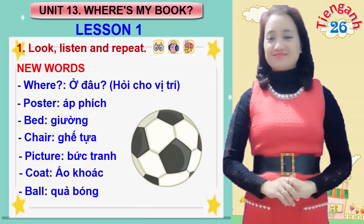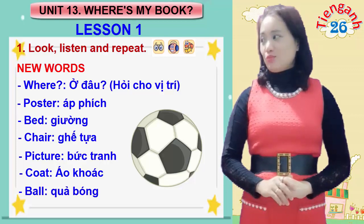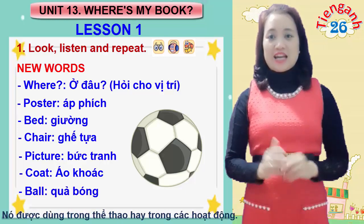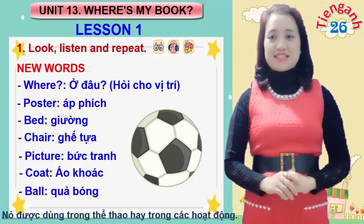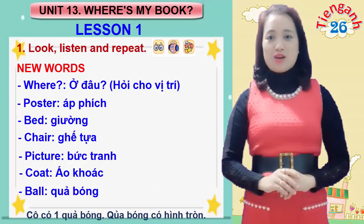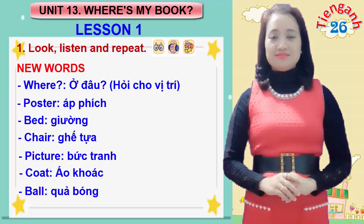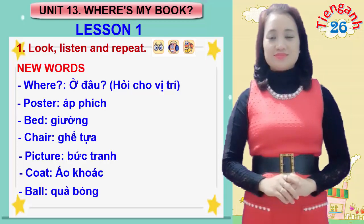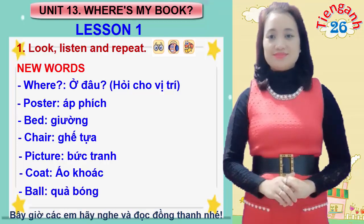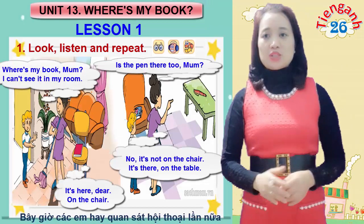Ball. A ball is a round object that is used in sport or activities. I have a ball. The ball is round. Now listen and repeat after me. Ball. Well done. Now come back to the dialogue.